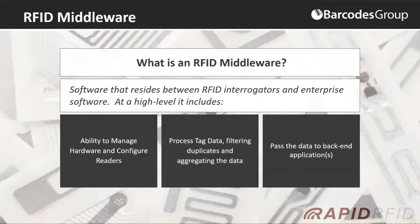But what does that mean? You really have to start trying to identify what the business logic is associated with those tag reads and ignore all the noise that comes with a standard RFID reader.